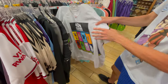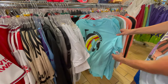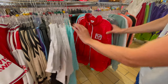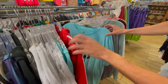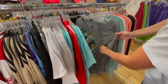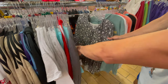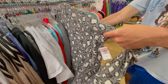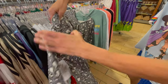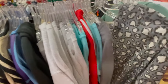There's a bunch of them. So here's $7.99. Bounty Hunter, $12.99. I liked this. They just didn't have smaller sizes. Child, it's a cute shirt. $14.99. It's like a hoodie. I don't... Oh, I see. Look. Here. Oh, Hidden Mickey. I don't know if I got that here. Right here.